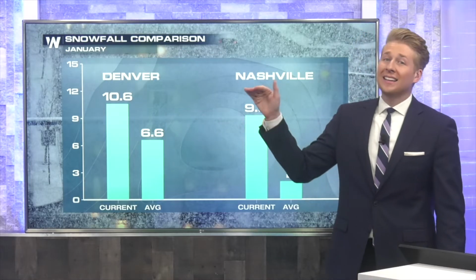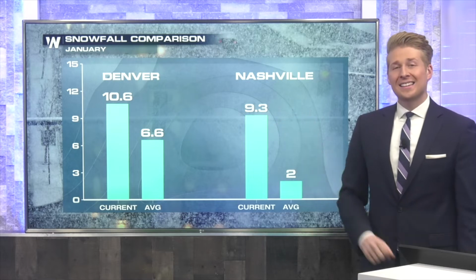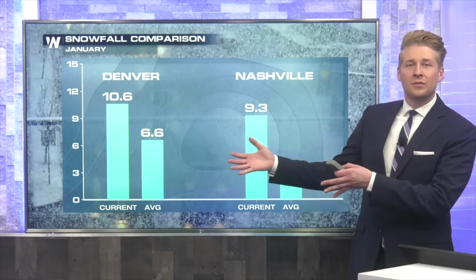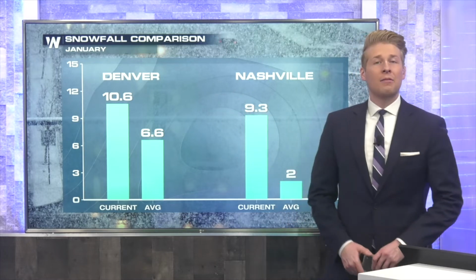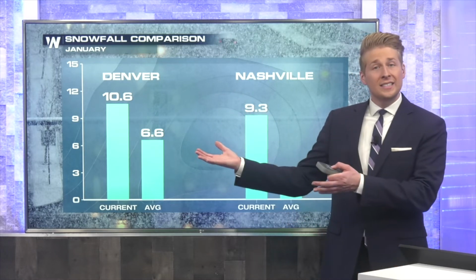We are now finally over where Nashville is at that snowfall for the month of January. Usually in Denver, we average about 6.6, so we're about 4 inches above that after today's snowfall, which we did see about 5 inches of new fresh powder. That broke a daily record, which was set just back in 1980.